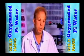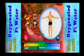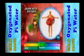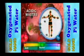the blood. The body has to work very hard to maintain its pH level because we are constantly producing acid wastes. Nutrients from our food are delivered to our cells, which they burn with oxygen to provide energy for us to live, leaving byproducts or wastes which are almost always acidic.